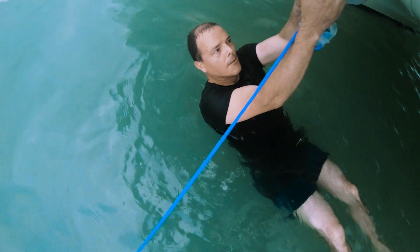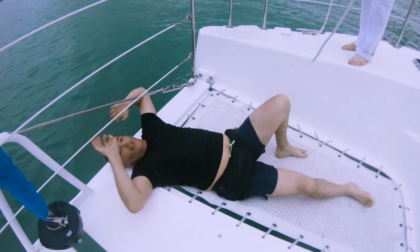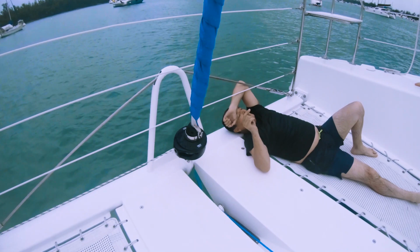Here, have your mask. You're gonna use a mask. Sorry, don't do that at home. Pablo was on the water and then checked the anchor. How was the anchor?